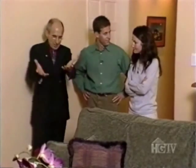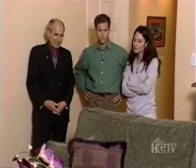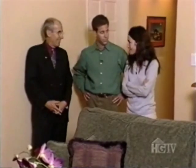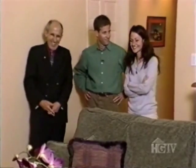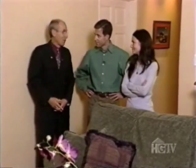Andrea, I have to ask you, how is this working out? It's perfect. It's functional for both of us. We can use it as a table, or we can put our feet up on it. And I absolutely love the color at your suggestion. That color is wonderful. I just love the way it's picked up in all of these throw pillows, and it just looks great. But there was, of course, the whole subject of the flooring in here.